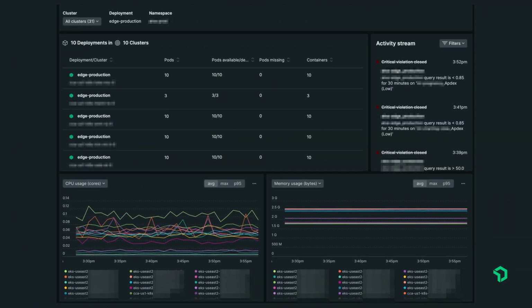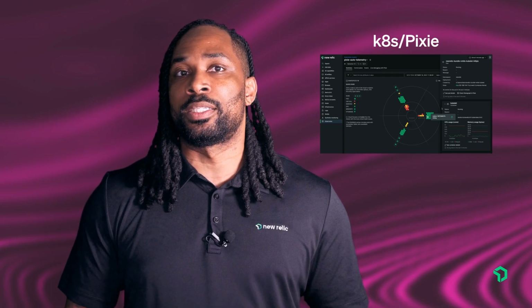Finally, New Relic has two small updates to our Kubernetes integration. First, we've added multi-cluster support so you can analyze workload performance across all your clusters in a single UI. And for our no-code Pixie solution, we've decreased the memory footprint by 50%, which makes it easier to run Pixie in smaller clusters.